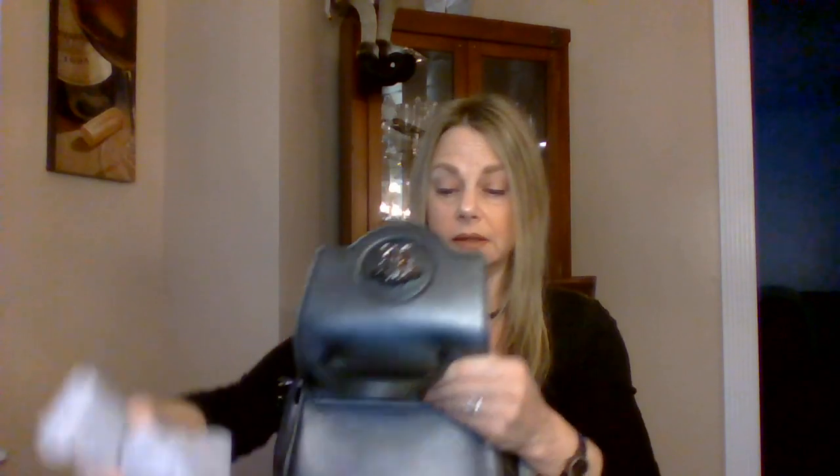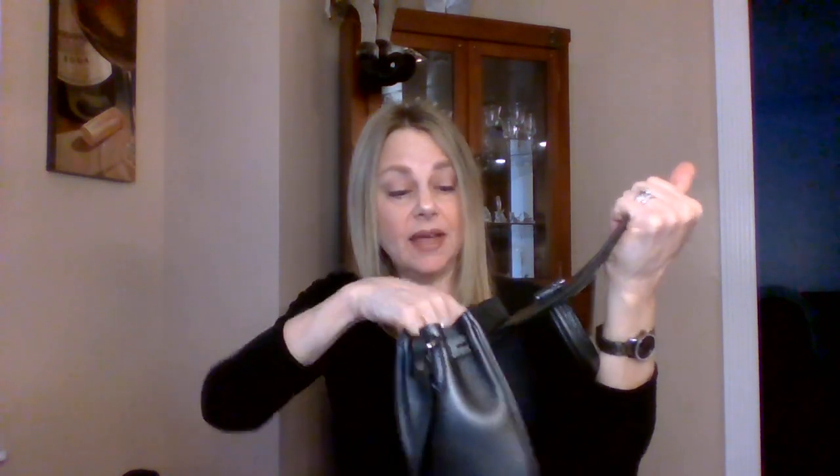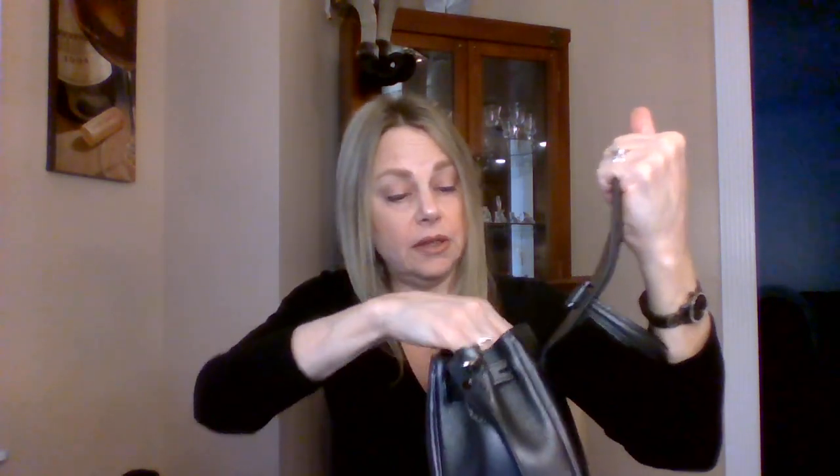So inside, let's see what we have. It comes with another chain strap, which I did not open yet. Let me take out the stuffing. There's an interesting story about what I paid for this, so don't go away if you care. It has a slip pocket in the back. It's going to be hard to see because it's dark. Not huge, probably a small card holder can fit.